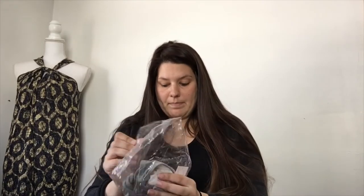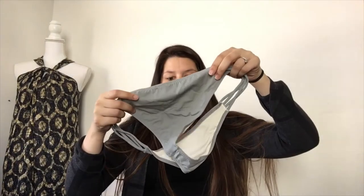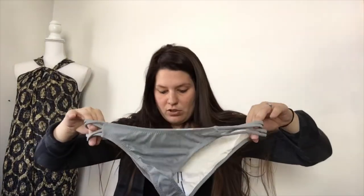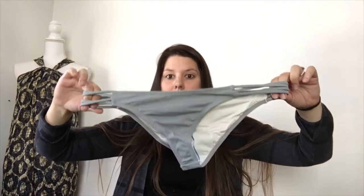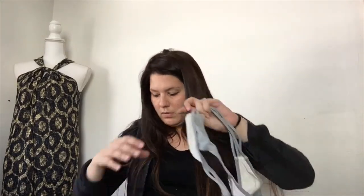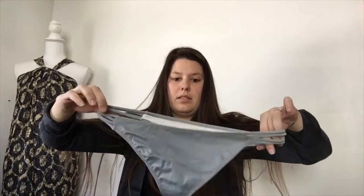Some Eberjay pieces. I got all tops last time, so naturally, bottoms. Size medium. This color is Seagull. I don't know, there's no tag on this, though. Oh, one just flew out. So there's a separate tag. Xena Solid. And I'll probably pair these up.